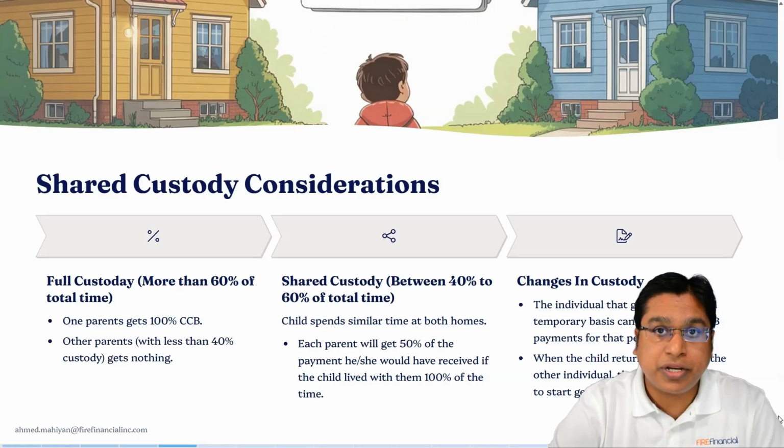But because they have shared custody and CRA will only give 50%, in that case, parent B will only qualify for $2,000, which is 50% of what would have been the payment had that person had full custody. So it's a little bit tricky calculation, but CRA will do the calculation and automatically pay you the amount if you file your tax return on time. And anytime there is a change in custody, the families are supposed to let CRA know by an application, and then CRA will automatically calculate and pay them accordingly based on that information.